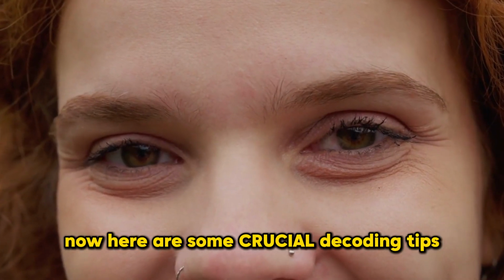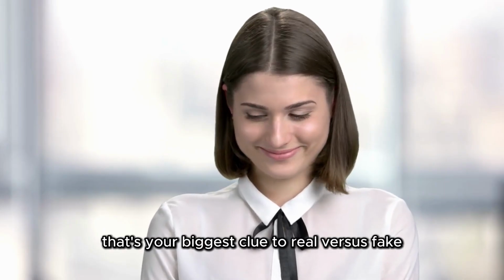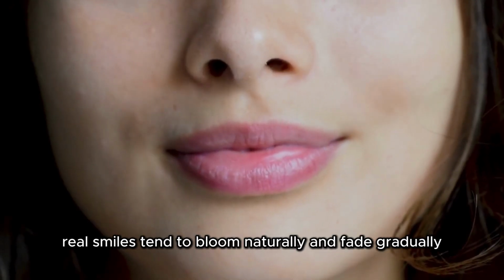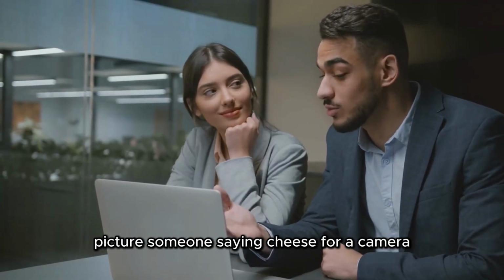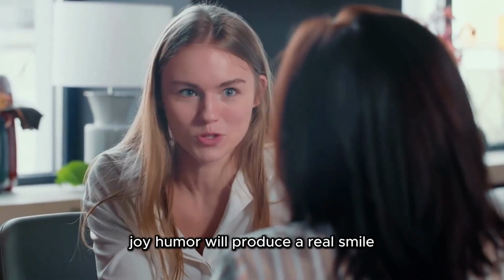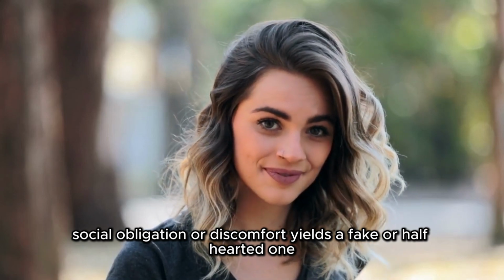Now, here are some crucial decoding tips. Look beyond the lips. Always check if the eyes join the smile. That's your biggest clue to real versus fake. Also, observe timing and symmetry. Real smiles tend to bloom naturally and fade gradually, whereas fake ones can appear and disappear abruptly. Picture someone saying "cheese" for a camera: smile on, then off. And consider what provoked the smile. Genuine emotion, like surprise, joy, or humor, will produce a real smile.